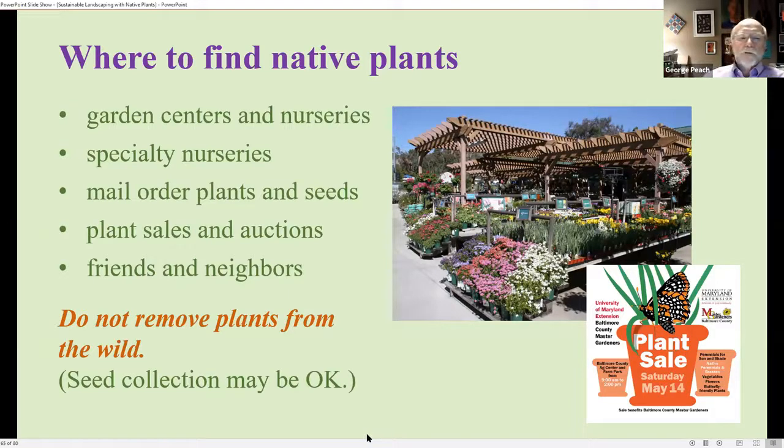One thing you seriously do not want to do is go out in the wild and start digging up plants in the wild. There are 2 reasons for that. One is you're obviously reducing the native ecosphere. And secondly, it could very well be illegal for you to be doing that. We have certain native plants that are protected throughout the state. It's illegal to do anything with them.